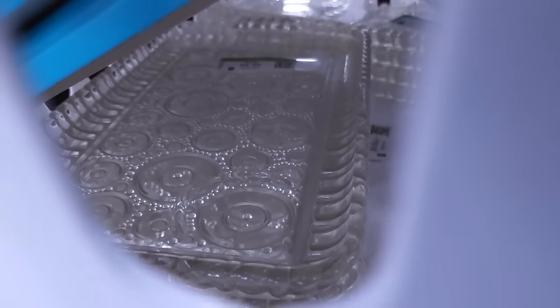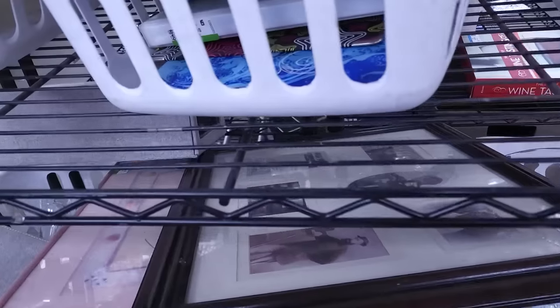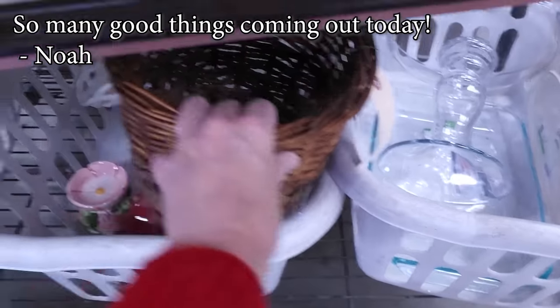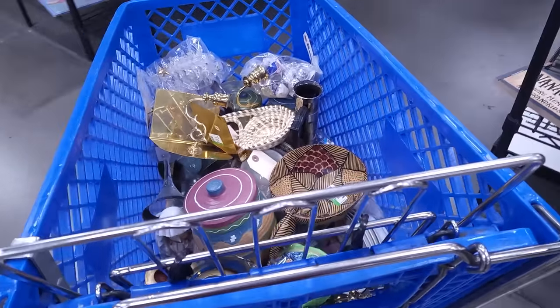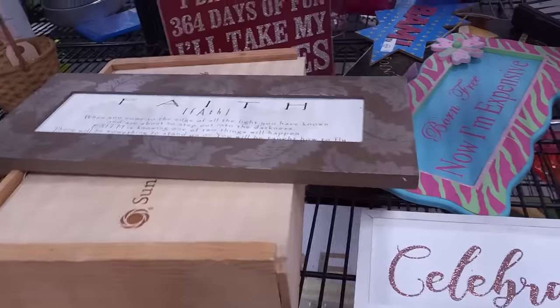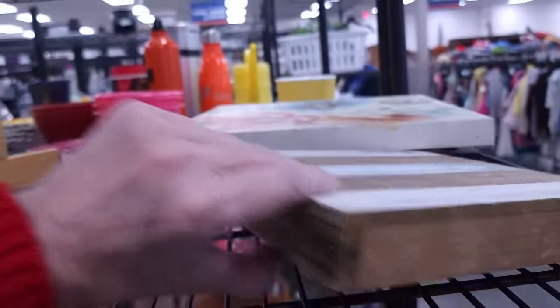Kind of peeking in here. I don't see anything else worth digging for. Little snack trays. Some office supplies, some frames. Now, I think that's probably gonna do it for the new carts. Oh, goodness gracious, look what's happening. These aisles are so skinny. I'm having to leave my cart out there on the end, so I have to keep an eye on it.